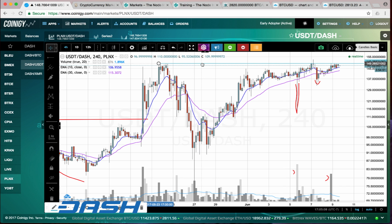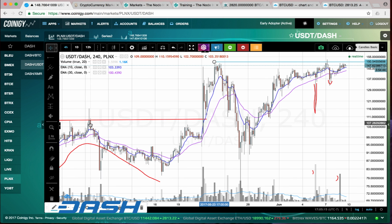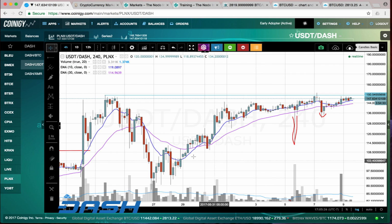And so if Dash can close above this 150, we're going to be at new highs on Dash. And so that'll be another nice leg up. We had the old high around 110, 115. Quick run up over that, really shaking everybody out. But now we're at this juncture again on Dash. I think we're going to see it move out here shortly.